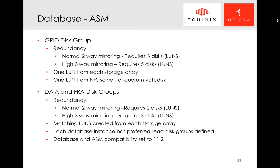When you use extended RAC environments, you need to switch to normal or high, two-way or three-way mirroring. And you need to know how that affects the amount of disk you need and the number of LUNs required to support that. So for the grid, if you're going to do normal two-way mirroring, you have to have three disks or LUNs, and we'll talk about what those three are. If you're going to use high, you need five LUNs. You need one LUN from each storage array, so you're basically going to take one layout in one storage unit in one data center and mirror that same LUN layout in that storage unit in another data center.